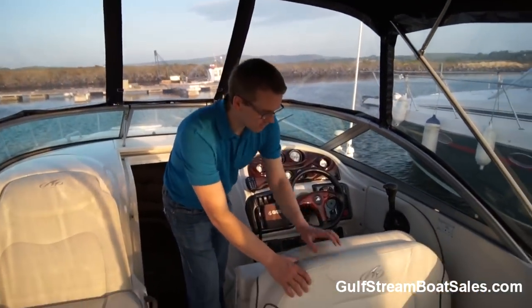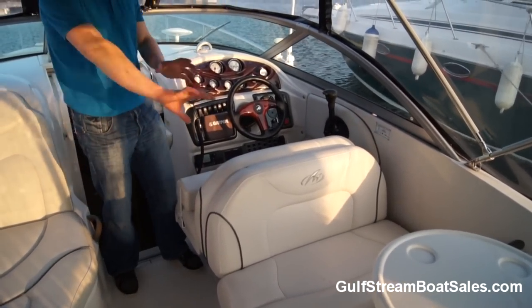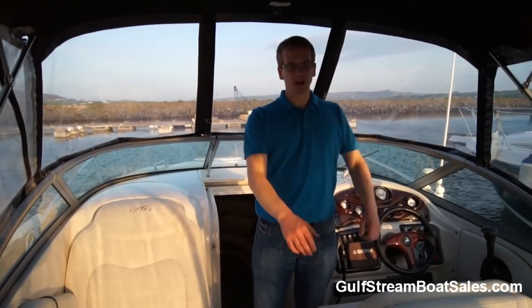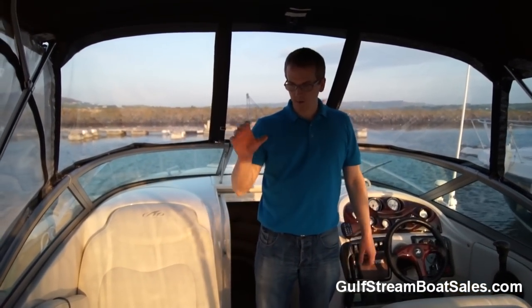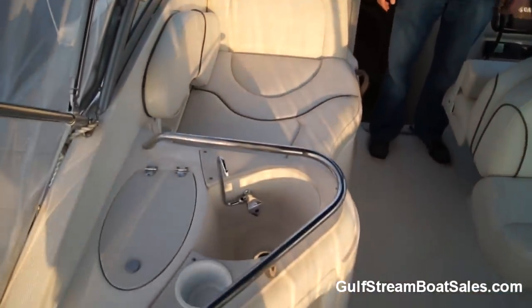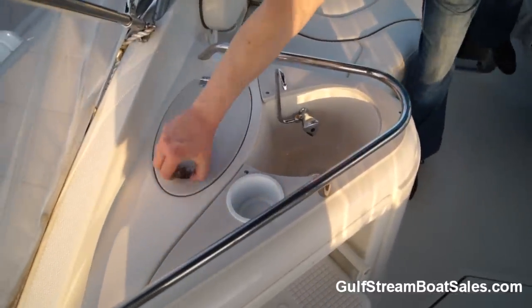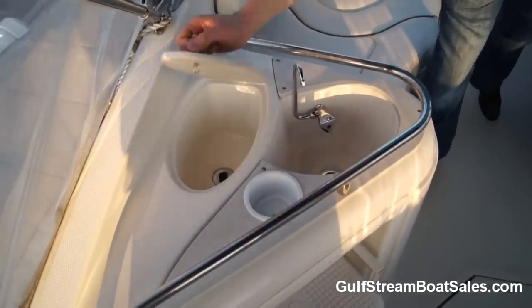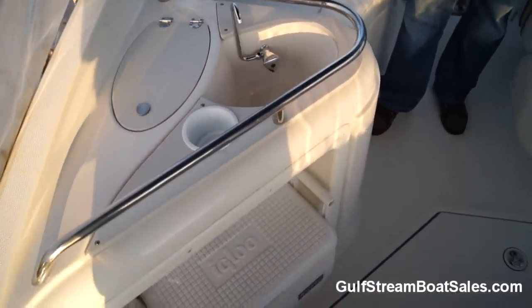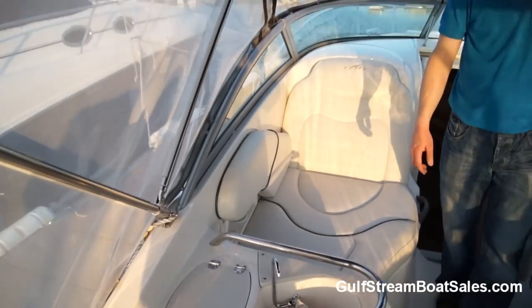The helm seat arrangement also slides forward and aft, so depending on whether you're driving the boat, you want the seat back, or if you're at anchor and you're sitting around the table, you can slide it the whole way forward to give you a bit more leg room at the back there. We've also got a nice little wet bar arrangement on the port side as you come into the cockpit, with a little sink, a draining ice box under here, or whatever you want to use that for. A cup holder, and also we've got storage for the cool box underneath that wet bar.